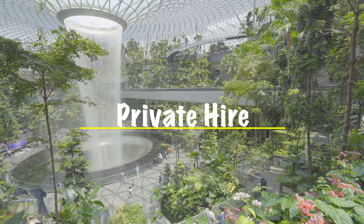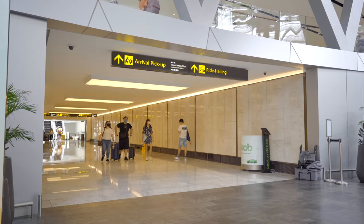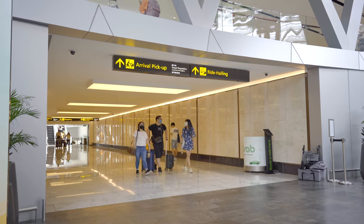Now I'm going to bring you to the private hire. For Grab, you will have to go to the opposite side of the taxi stand, which is right over here. You should be able to see the Jewel right here, the basement, and you know that you are at the right place to take your private hire. Over here, you're able to take your Grab, your Gojek, the Tada, and one more that I can't remember the name of. But honestly, Grab is the largest in Singapore. So as a tip and recommendation, just download Grab and it should serve you quite well throughout Singapore if you're mainly using private hire.